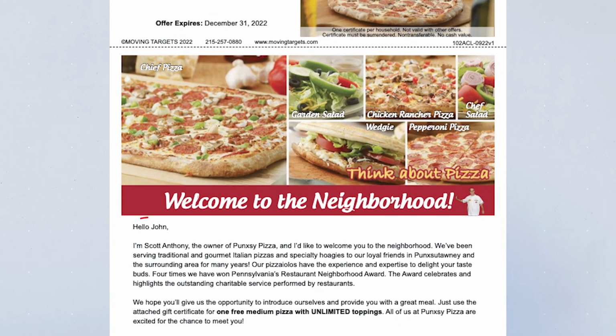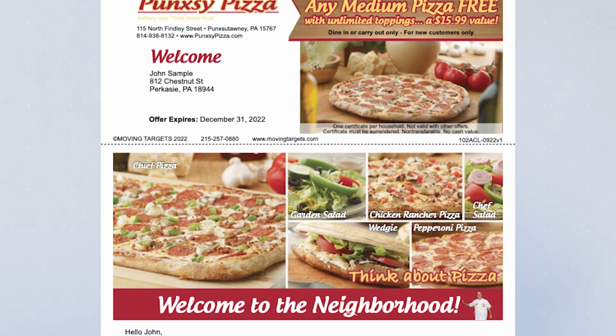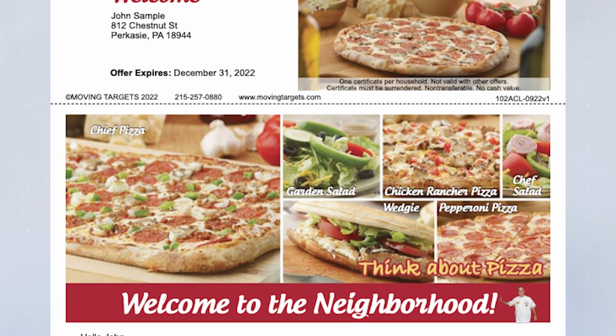Second, it has personalization. It addresses the customer by name, and Scott has his signature at the bottom. It's signed Scott Anthony. It's not from Punxsy Pizza, importantly. It's from the owner, Scott. That makes it so that customers pay more attention because people love to buy from and support and connect with other people in their community, not strangers. It also has a bunch of pictures of his most popular dishes included, which we all know in restaurants is important because people love to eat with their eyes.